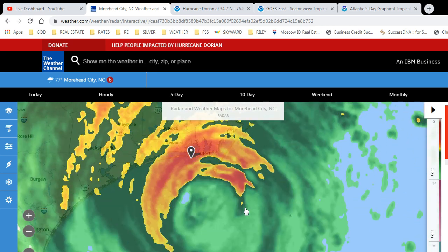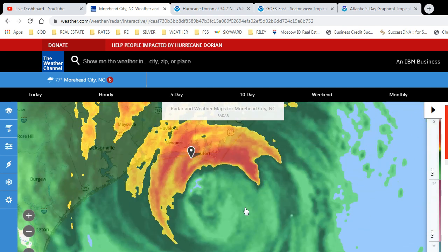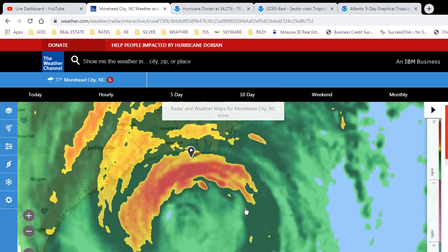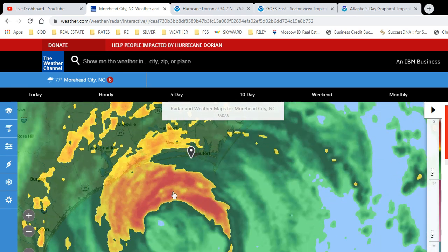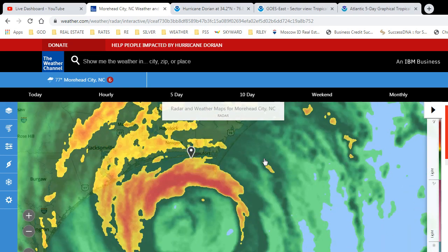It depends. I don't know what the National Hurricane Center is going to say about this, but that western eyewall edge is just about going to go over Morehead City here. Just a little, maybe 10 miles from it right here. We'll see. This is the edge. We'll see how it does.